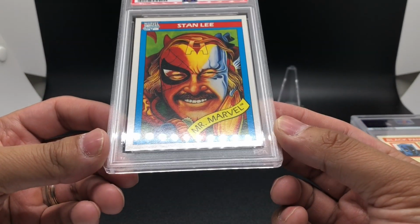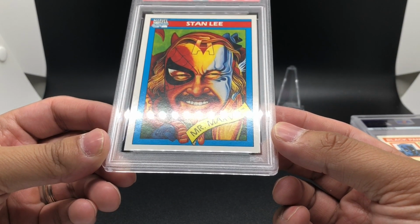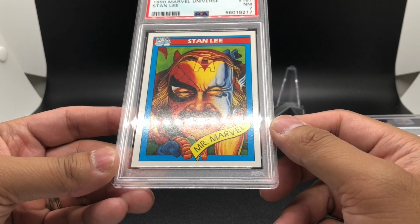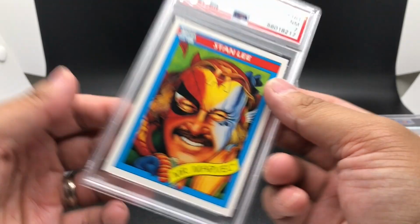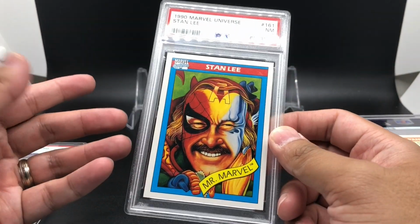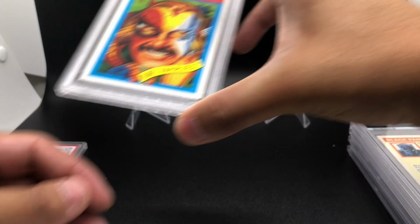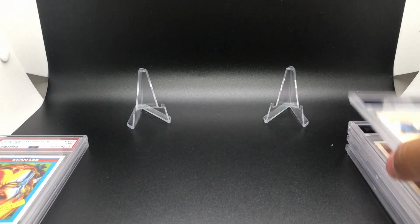There might have been some slight corner issues. I don't really see any issues with the surface, but we might have had a few dinged corners or soft corners. I could see right here, top right corner, a little soft there, and probably some small edge wear on the top here as it appears. But a PSA 7 is still decent. It's not going to get you too much, but I would say PSA 7 runs around 100 or even less than that. But still, Stan Lee card, pretty cool.